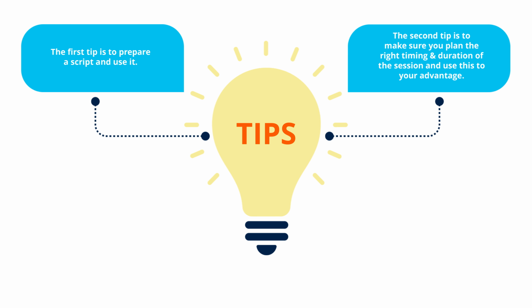The second tip is to make sure you plan the right timing and duration of the session and use this to your advantage. Time is a valuable variable in every negotiation. Try to determine if the person or company you are negotiating with is more or less eager for a deal than you. Is the answer more eager? Slower your speed of response. If the other way around, faster your speed of response.